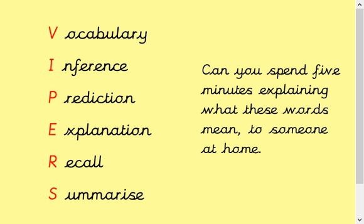Okay, so hopefully you've been able to remember what most of the letters stand for. V is vocabulary. These are questions that are about words in the text. They might ask you for the meaning of words, or for words that mean the same thing. But usually it's something to do with the text and the words and what they mean.